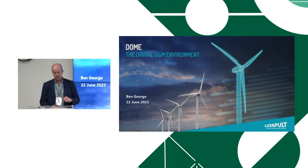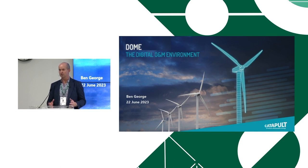All these turbines that are going into the water need to be maintained as efficiently as possible and as cost-effectively as possible for the next, as I said, 25 or 40, up to 45 years. So big focus on getting costs down in offshore wind. So how does that necessarily relate to what I'm talking about? The digital O&M environment, or DOME, as we've abbreviated it to, is really a digital twin hosting platform. And that's what we're trying to develop here.